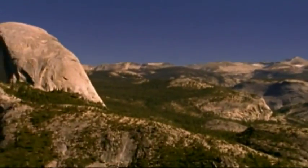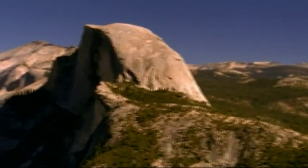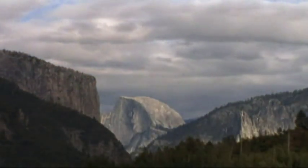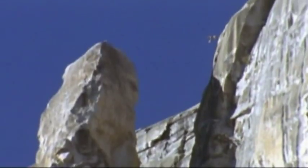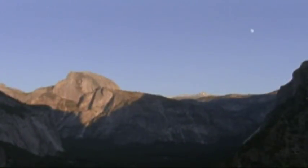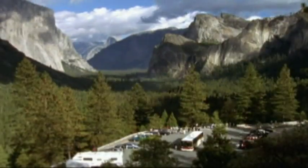As a famous naturalist named John Muir once said, "No temple made with hands can compare to Yosemite." It's a temple that nature continues to sculpt today.